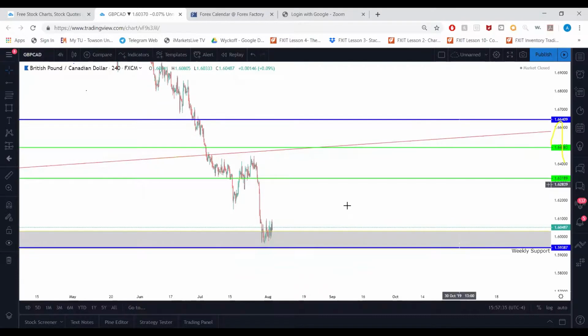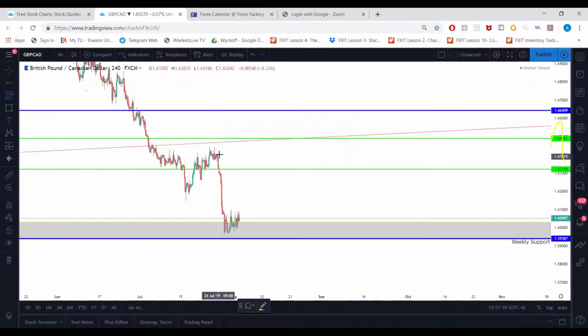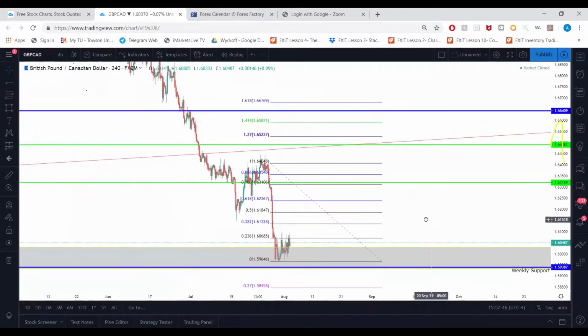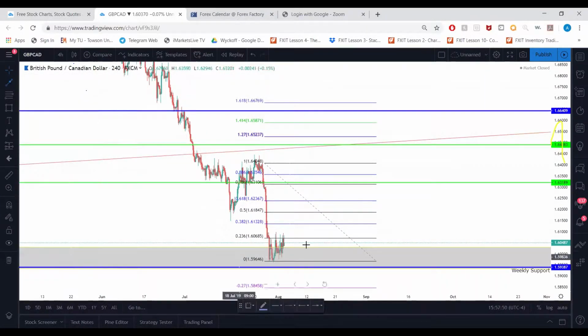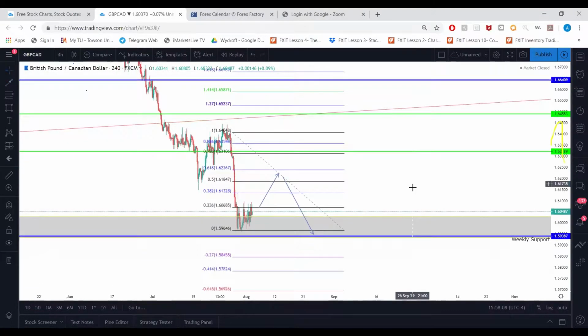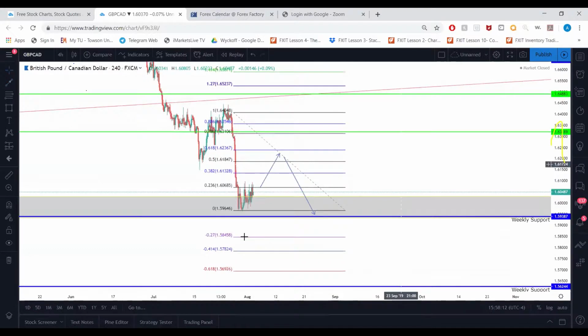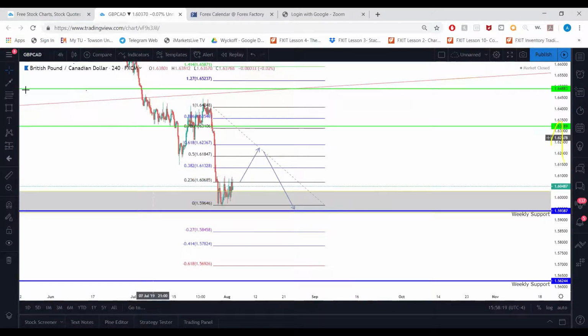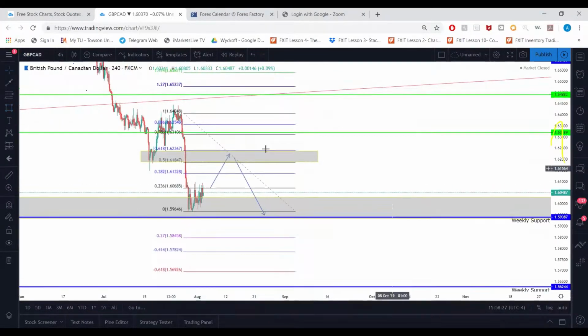Excuse me. So this pair I would measure it right here, because few things can happen. Since it's already rejecting this zone, I would like to see it come up to 61.8 and then sell it from there, right? Or if we get a breakout and retest, then we can maybe look for taking it down to the next zone. So I would essentially look for this zone as a selling zone right here.